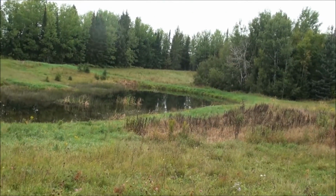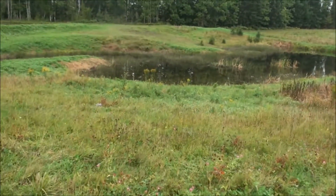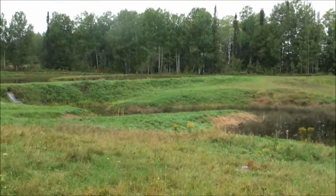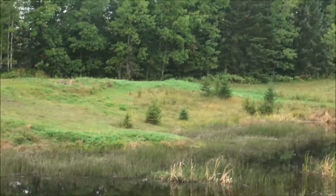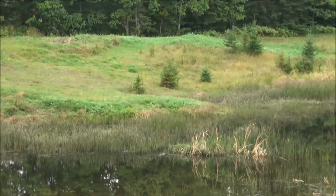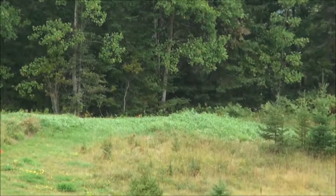Here's a pond. It dips down in. This rolls off down into this pond. Little channel right there for it. A point. Another point right there, coming out into it with some weeds. Up there's another small mound.